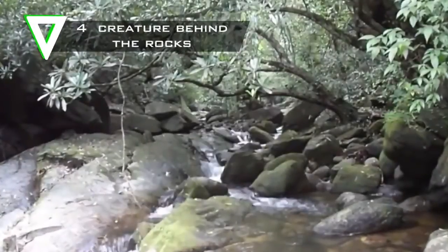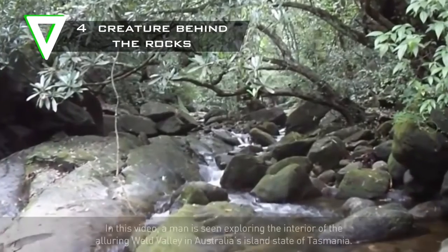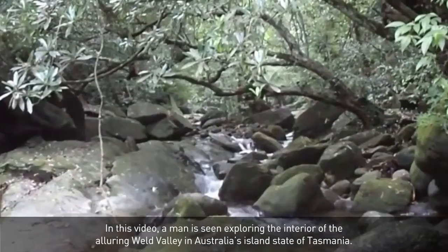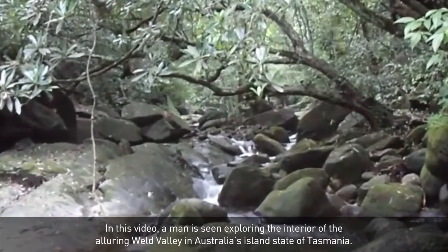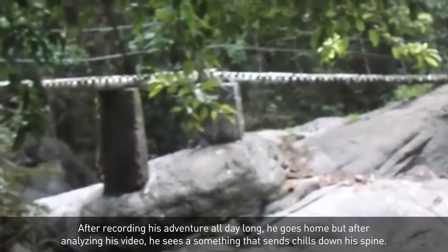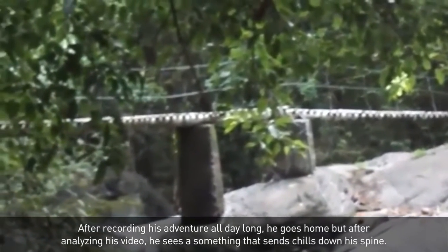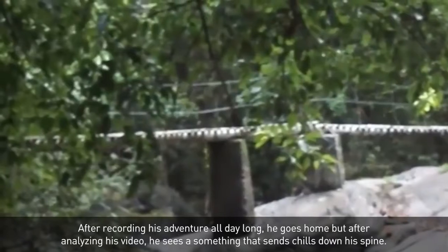Number 4. Creature behind the rocks. In this video, a man is seen exploring the interior of the alluring Weld Valley in Australia's island state of Tasmania. After recording his adventure all day long, he goes home, but after analyzing his video, he sees something that sends chills down his spine.